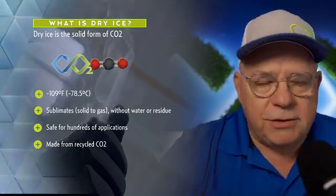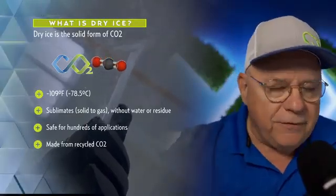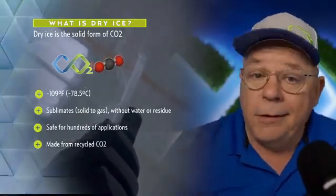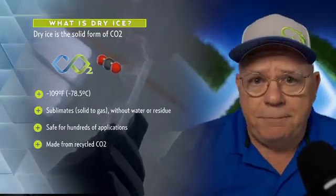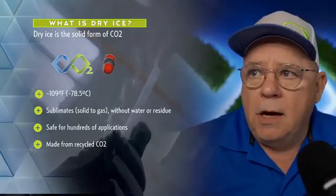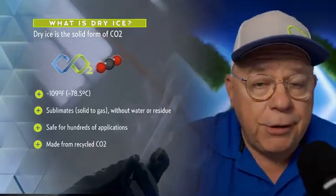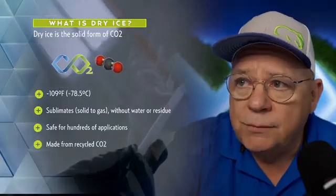What is dry ice? Dry ice is just made from CO2. The CO2 is out here in the air. It comes off of the ocean. It comes out of the volcano, comes out of our tailpipe. We all know that. Dry ice is made from CO2. Dry ice is 109 below zero. We all know it's cold.